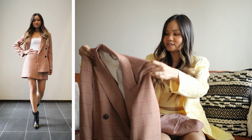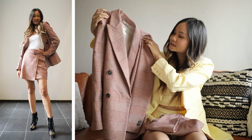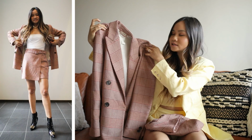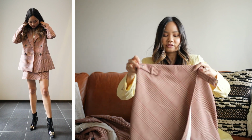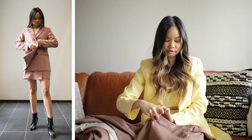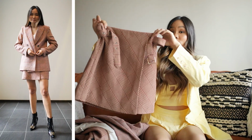The print, first of all, is like a checkered houndstooth. How beautiful is this red color of this jacket? It's like a nice deep burgundy red. So it's a nice classic color. And then paired together is this skirt that goes along with it, and I should have probably rearranged this before I took it out to show you guys, but it has a slit in the front and it comes with a nice little belt.